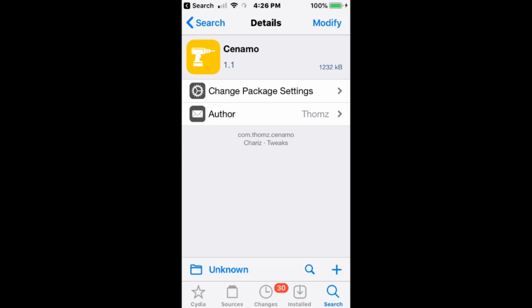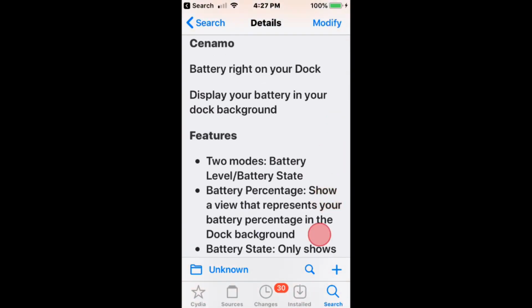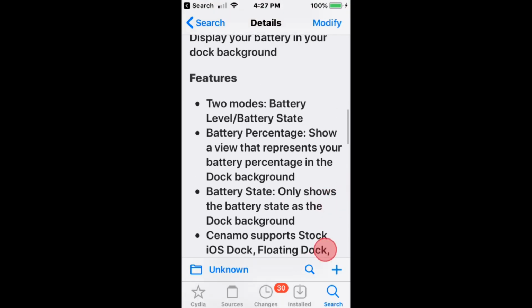And alright, we have Xina and battery right on your dock. Displays the battery on your dock background.